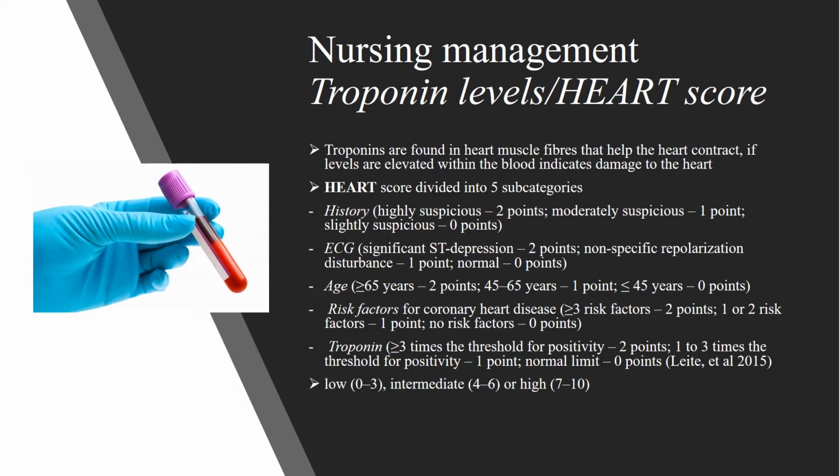Nursing Intervention 5, troponin levels and the HEART score. Blood troponin levels check again for accuracy of data, checking for a single high-sensitivity cardiac troponin T, as high levels would indicate risk of myocardial infarction. Checking for this is significant as troponins are found in heart muscle fibers that help the heart muscle contract. If levels are elevated within the blood, it indicates damage to the heart. Cardiac biomarkers are released when myocardial cells are damaged because of ischemia.